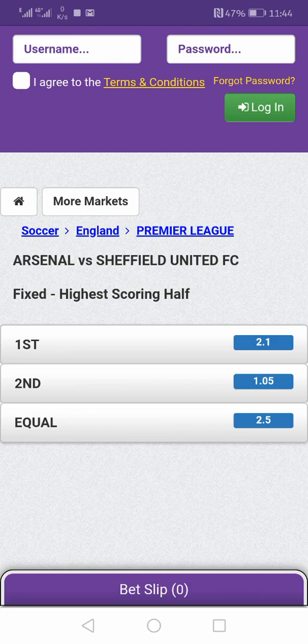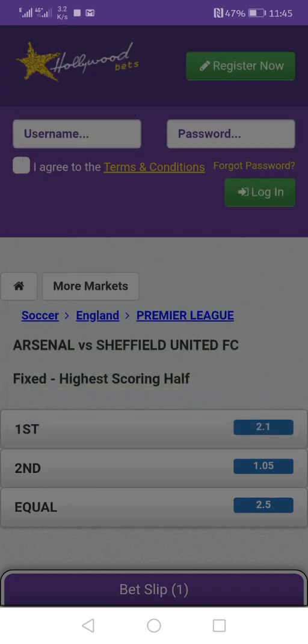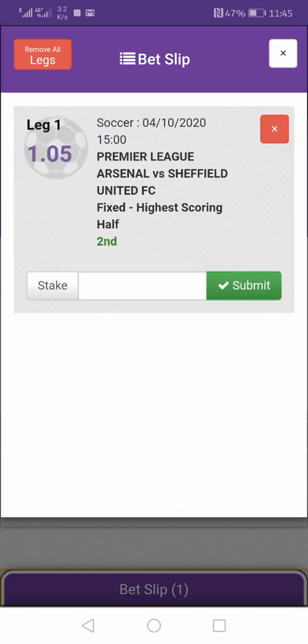So basically there's 1 goal scored in the first half and 2 goals scored in the second half. So which half has the most goals? It's so simple. It's the second half. So that's the highest scoring half because there were 2 goals scored. So this is what this means. If you chose second half, in this case, you expect teams to score a lot in the second half. You expect a lot of goals in the second half. You understand what I mean?